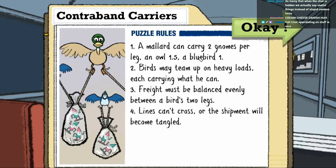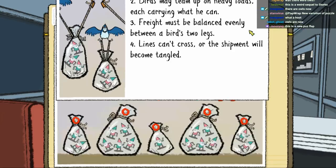Okay, so a duck is two per leg. Owl is 1.5 per leg, so three per owl, unless they're missing a leg. Bluebird, one per leg. They could team up. Freight must be balanced evenly. Lines can't cross.